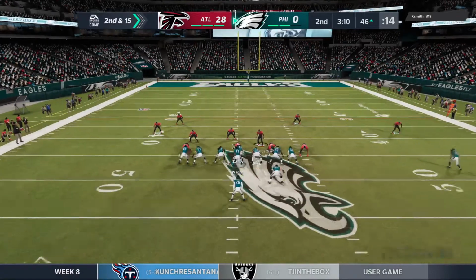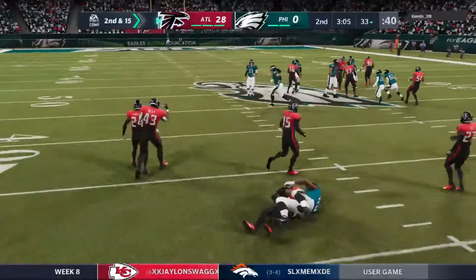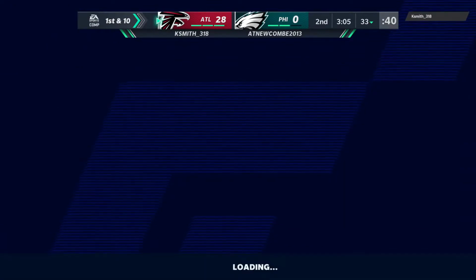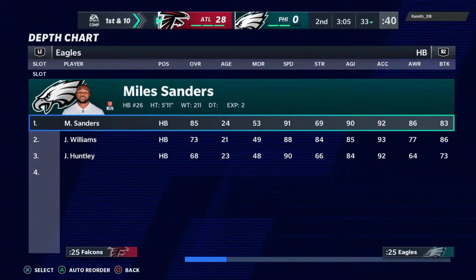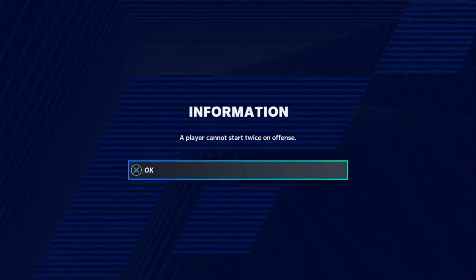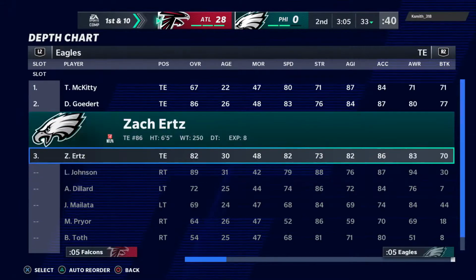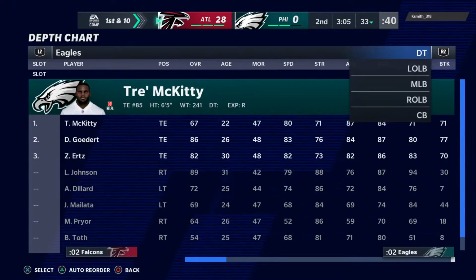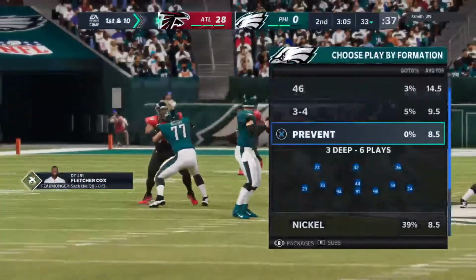On 2nd and 15 now, Wentz. And my goodness, another interception. Picked up by Keanu Neal. And they have the football and will set up shop at the 33-yard line.